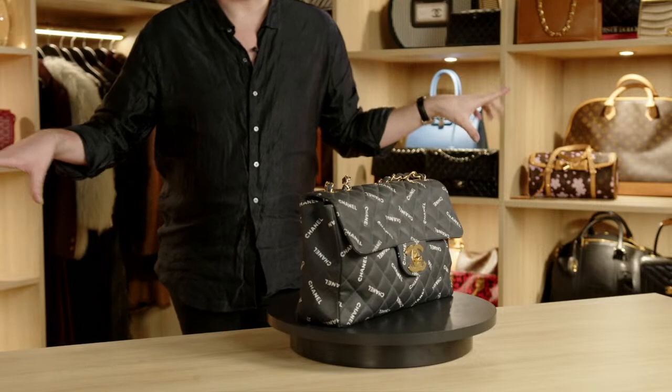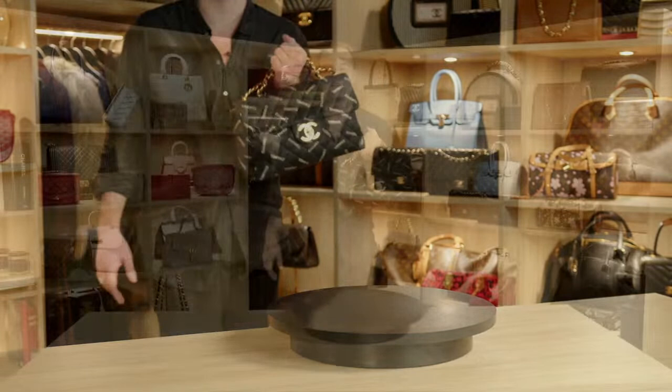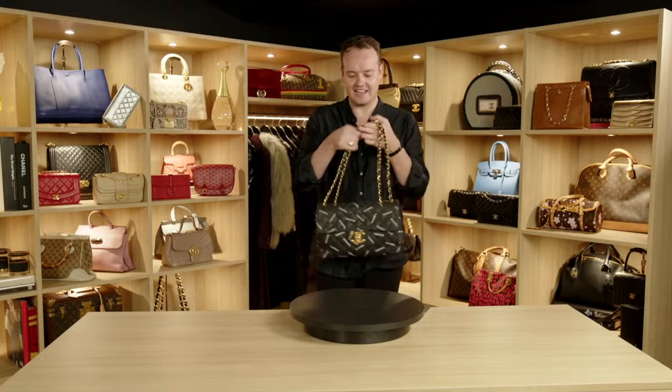But look how cool this is. Just imagine black quilted and they have Chanel over it, but it's not too ostentatious. Like, if I was far away with it like this, you wouldn't know, it just kind of looks cool. Kind of looks like little cigarettes all around it. Evening chill. So almost like Chateau, like cigarettes. So beautiful piece. And then look, you have the shoulder strap here. You can easily throw it over your shoulder.